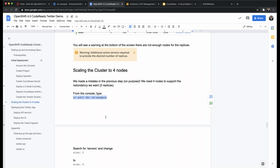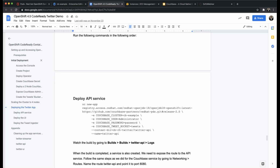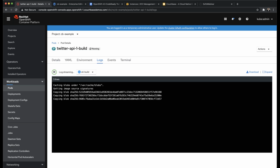While that is happening, let's go ahead and start with our microservices. So this is the Twitter application. The first thing we want to do is deploy our API service. And as you can see, you run oc status, and essentially it will run the build service to pull an image and build the application. We can watch this, where we see that we're pulling everything in. This should take a minute or two.